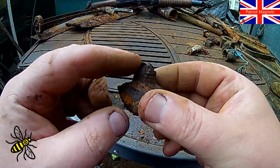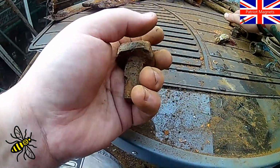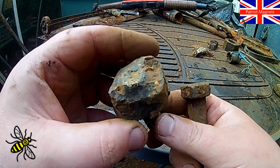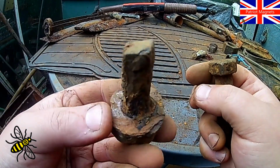Looks like a sheared head off a bolt. Here's some more bolts. That's in better nick than that, isn't it? That's absolutely battered. Look at the blue bit as well, like the other one. It's like it's been chewed.